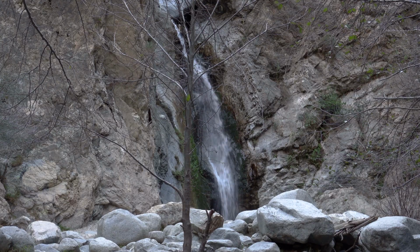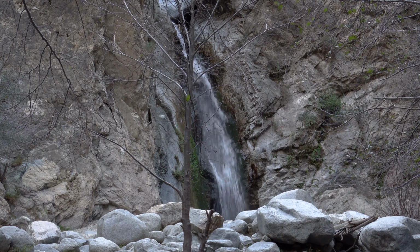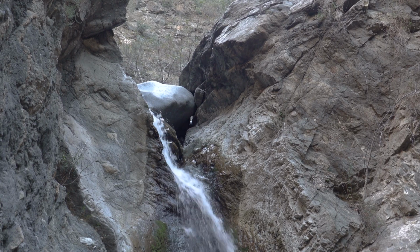We made it to the waterfall. Doesn't this look great? It's so beautiful. It's not the biggest waterfall in the world, but hey, it is a waterfall and we're able to see it for free. And honestly, the hike is really not that long. It just takes maybe, I'll say, an hour or so if you're not filming a vlog like me. But honestly, it's well worth it.